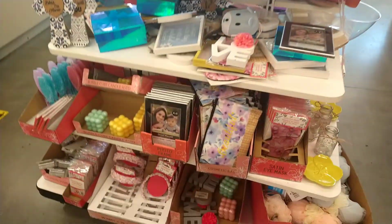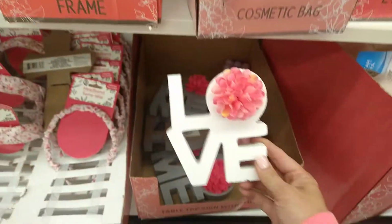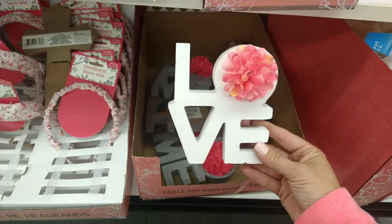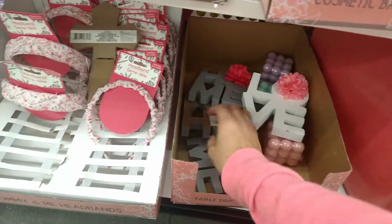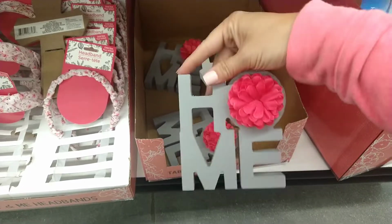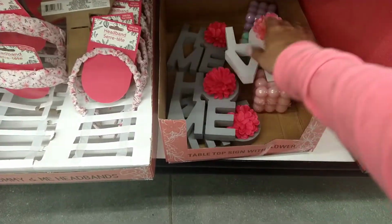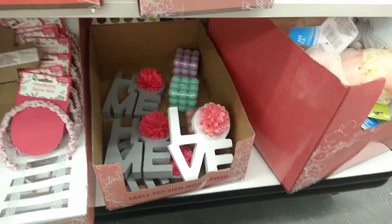And then coming over here, I have finally found these little signs. This one says love with this really cute pink flower. And then they have the home in gray with the pink flower. I'm going to pick up the home one. So that is amazing as well. So yeah, let's go ahead and keep on looking.